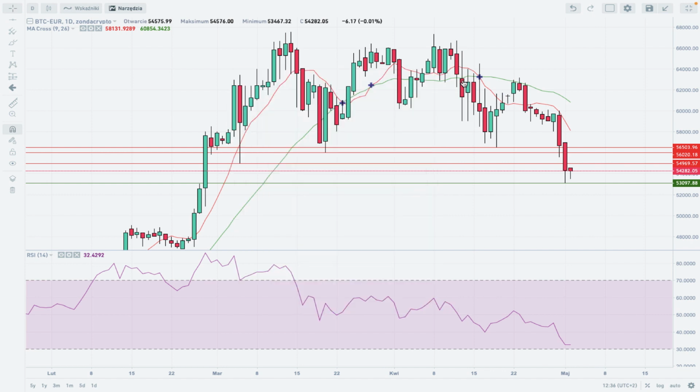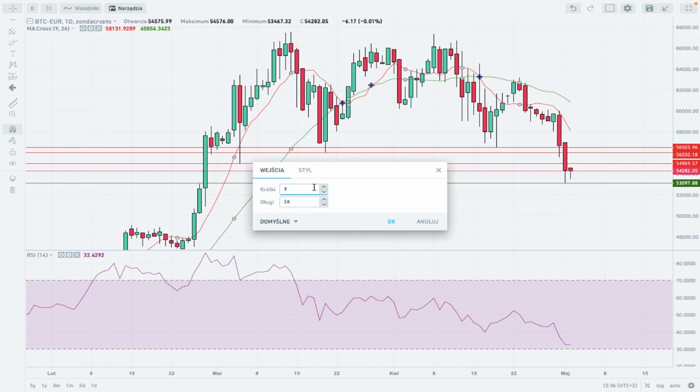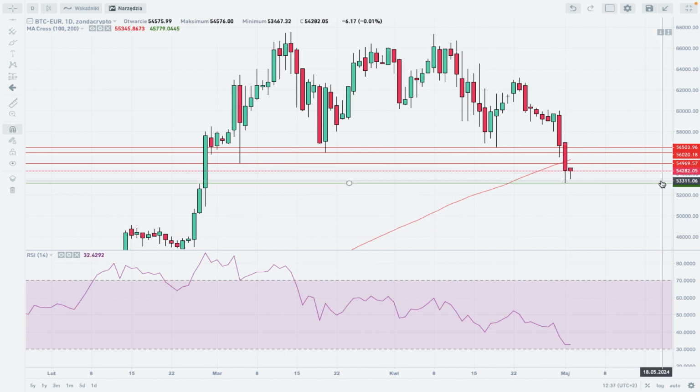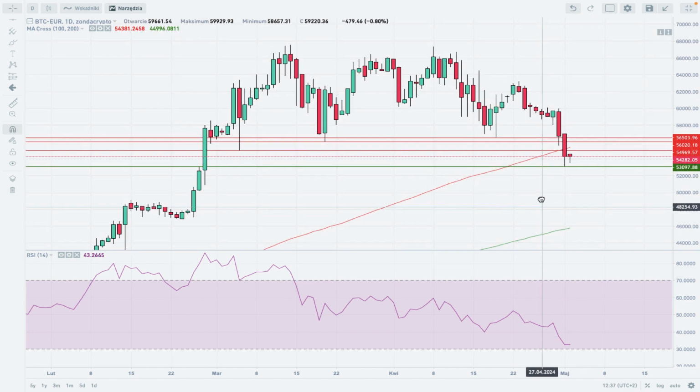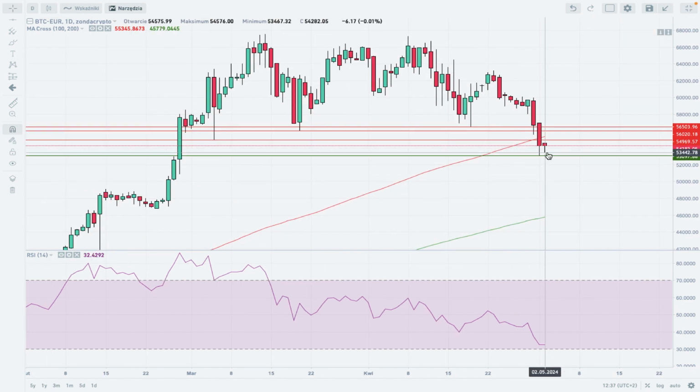So the short-term moving averages 9 and 26, as you can see, the price is below all of them. That's obvious. But if we apply the 100 or 200 periods moving average, then you can see straight away that we even broke below the 100 periods moving average. So the next target, if we get very bearish on the Bitcoin, might be located roughly around the level of 50,000. This level here might be used as the local technical support.